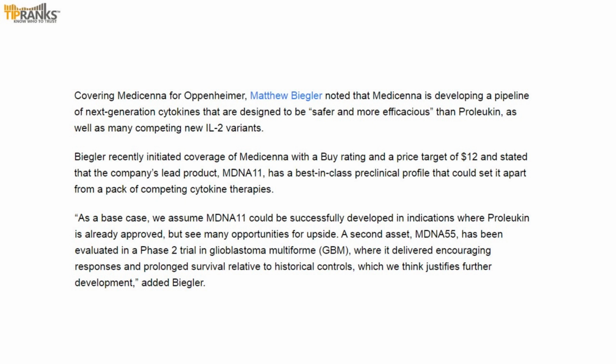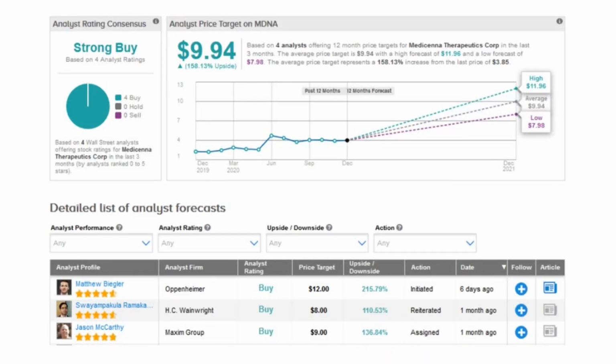A second asset, MDNA 55, has been evaluated in a phase 2 trial in glioblastoma multiforme, where it delivered encouraging responses and prolonged survival relative to historical controls, which we think justifies further development. There are currently 3 other analysts with ratings on MDNA's stock, and it comes in as a strong buy. With all 4 analysts rating it a buy, their average price target is $9.94, representing a 158% potential upside over the next 12 months.